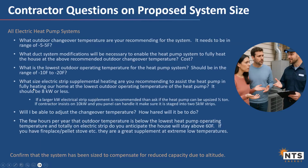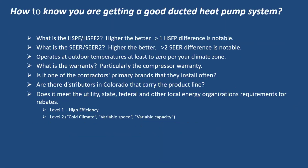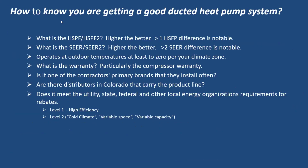And then for gas systems, the slide got dropped out. It's just similar things. Basically, what's the changeover temperature? Should be 20, 25 to 15. Is the furnace sized to handle temperatures to minus 20?